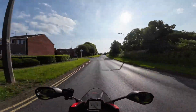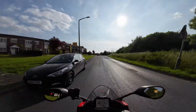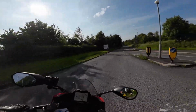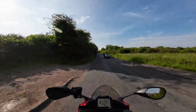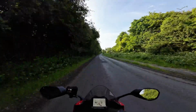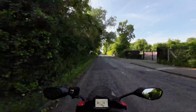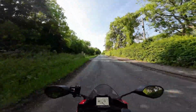Now it is the V2S, but it's been set up slightly different. You can only hear it in the background. It's got a Termignoni, whatever you call them, full titanium race exhaust system on it. So the handles of the wheelbarrow at the back, so to speak, are all titanium. The noise is bloody unbelievable. I don't know whether you can get a track day done in the UK on this, because it's so loud. But it's going to Italy anyway.